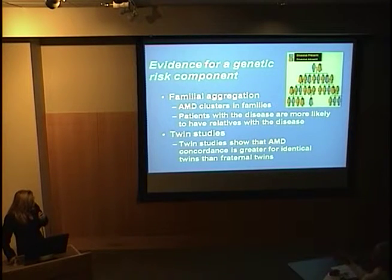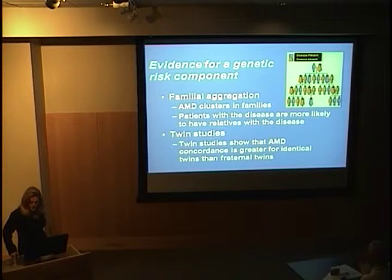Well, it's true with any complex disease like cardiovascular disease, diabetes, certain forms of cancer, you have what's called familial aggregation. And what that means here, if you look at this pedigree of the different generations in this family, where blue is with the disease and orange is without the disease, you have several people getting the disease, but if you have a parent or a sibling, a first-degree relative, you're at 3 to 6 times risk for getting age-related macular degeneration than someone from the general population.